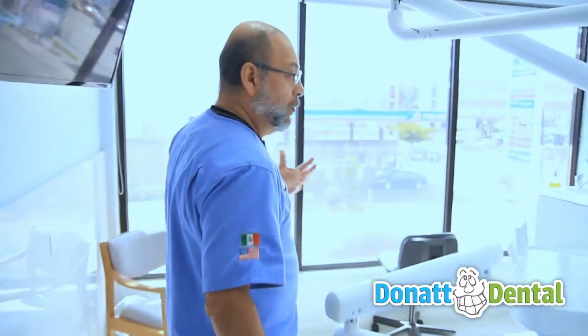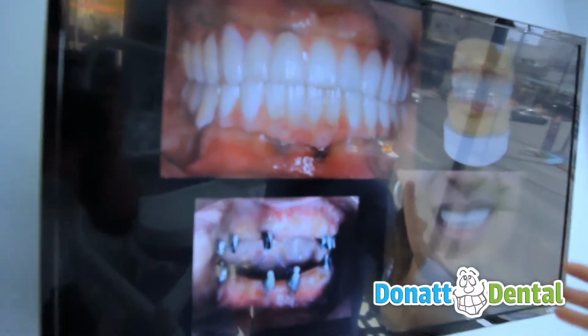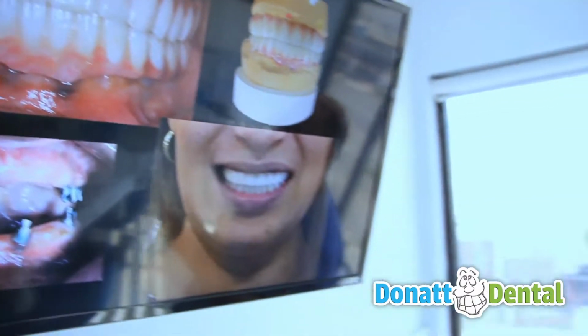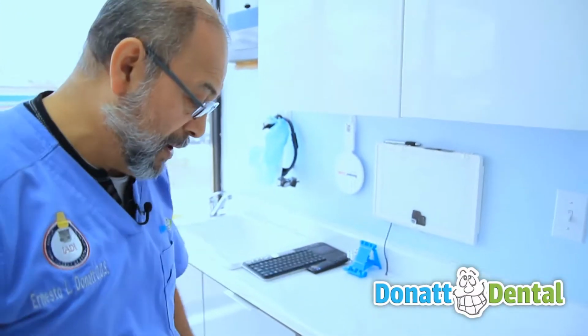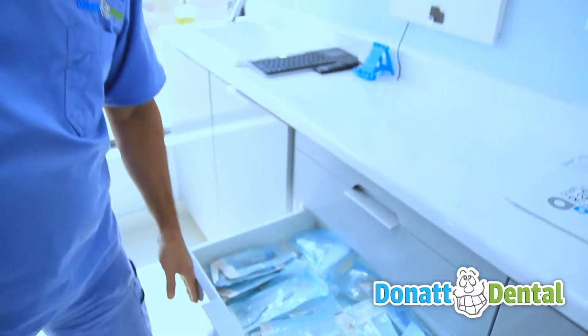In this room, we can do implant surgeries, and we can complete the mouth with special implants, and we can fix all your dentures completely in your mouth. No plates are necessary in these cases. We have very clean areas, especially very clean materials here. Many instruments for you.